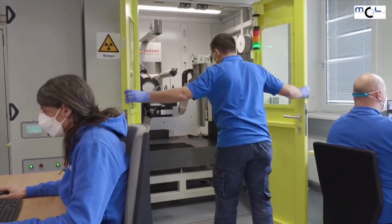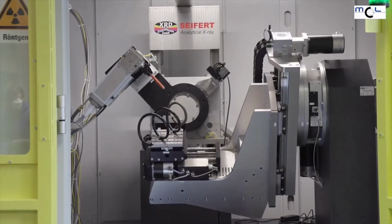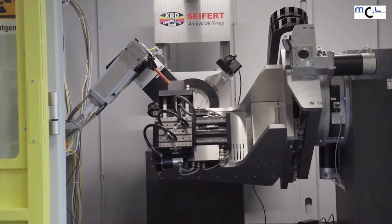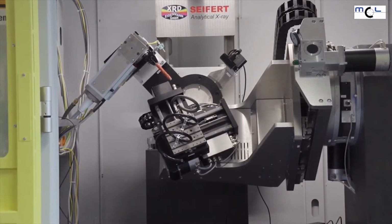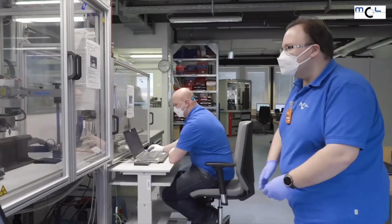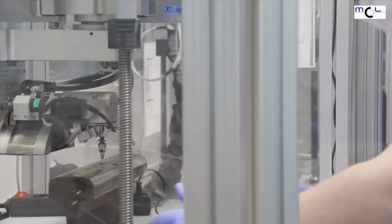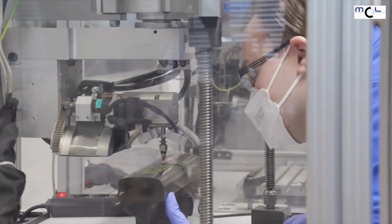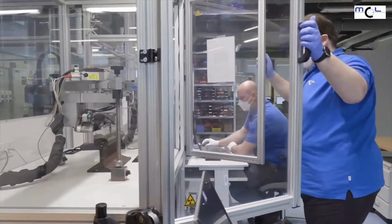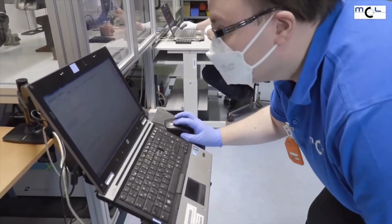The precise control of the test position as well as a wide range of optics and anode materials allows us the greatest flexibility in testing to examine microelectronic components as well as powdered metallic and ceramic components and samples. Residual stresses have a great influence on mechanical properties. In particular, the fatigue behavior but also the sensitivity to hydrogen embrittlement depends on the residual stress profiles. For this reason, it is important to know the residual stresses at all relevant length scales.